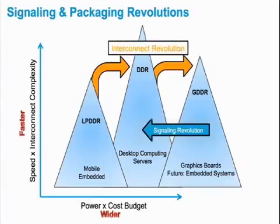So if you break the memory technologies into three major classes, you've got graphics, computing, and then the embedded area. And the speed and I/O count in each of those areas is really governed by the economics of the system that it goes into. Power has now become everything, not only in mobile, but in computing systems. So let's look a bit more at what this means, say, for packaging and interconnect.